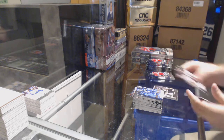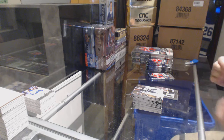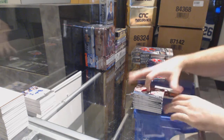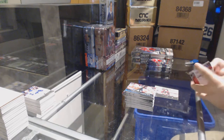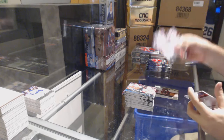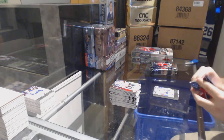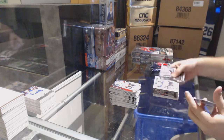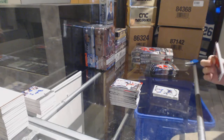We've got a Tyler Randall for the Boston Bruins, Young Guns. Canvas for the Coyotes, Shane Doan. Chandler Stevenson for the Washington Capitals, Young Guns. Joel Edmundson for the St. Louis Blues, marquee rookie.